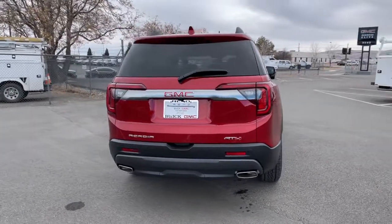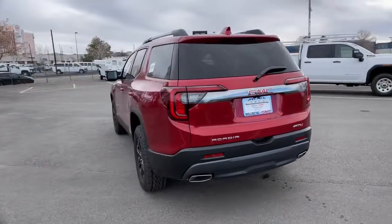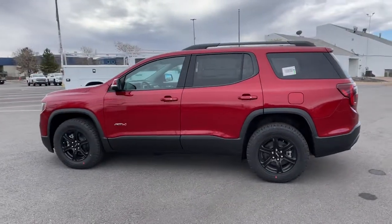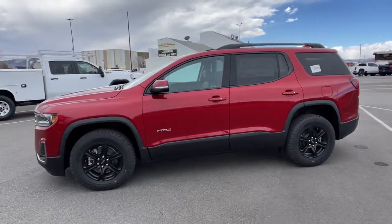These are just some of the great options this vehicle comes with: all-wheel drive, keyless entry, navigation system, heated mirrors, fog lamps, lane keeping assist, satellite radio, keyless start, premium sound system, power lift gate.